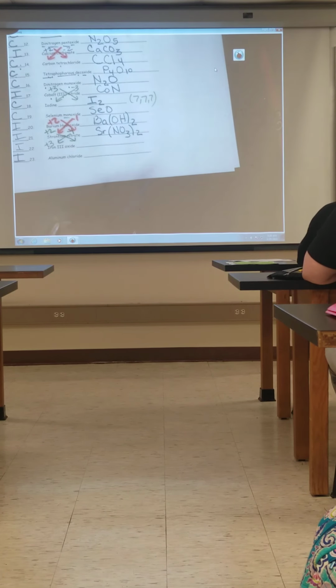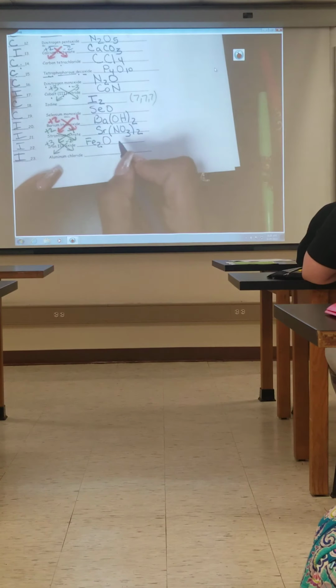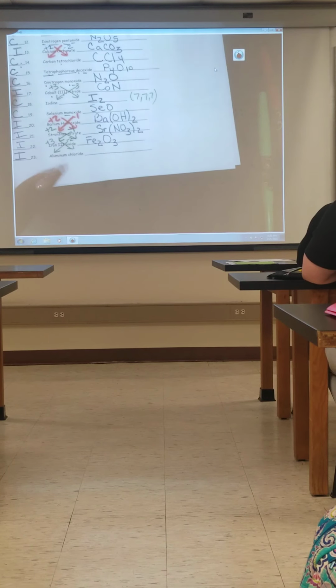Iron 3, that indicates that this is a +3 charge. Oxide, oxygen is a nonmetal in group 16 that has a -2 charge. Crisscross down. Can I reduce? No, I cannot. So it's going to be iron, Fe2, oxygen, and then it has to have the 3 behind it.